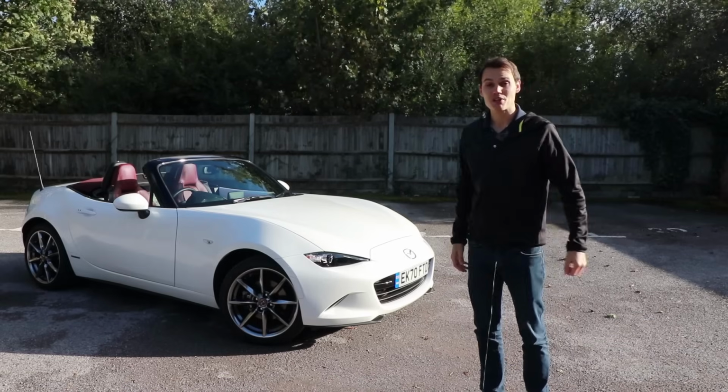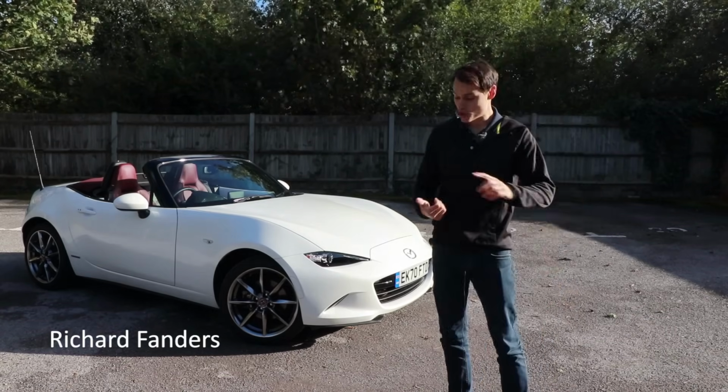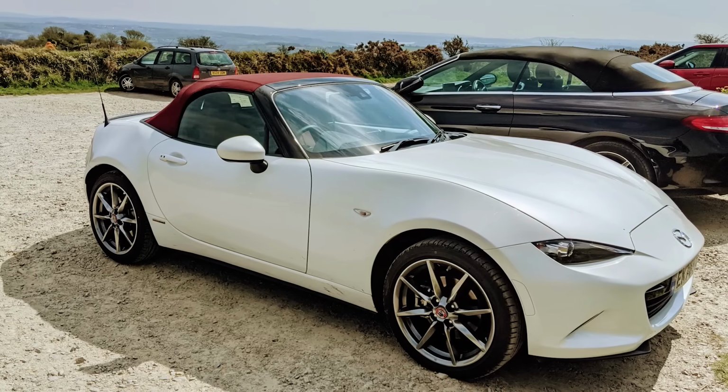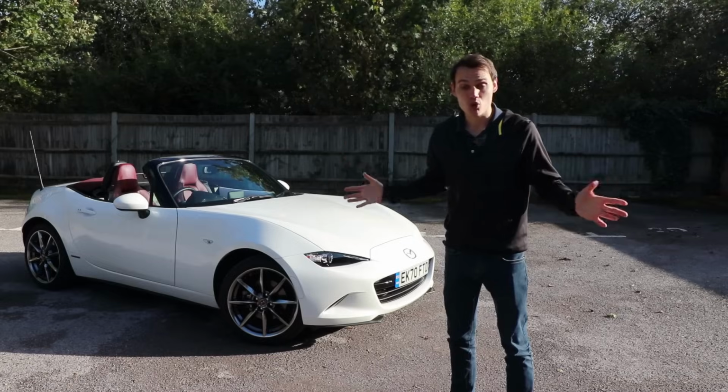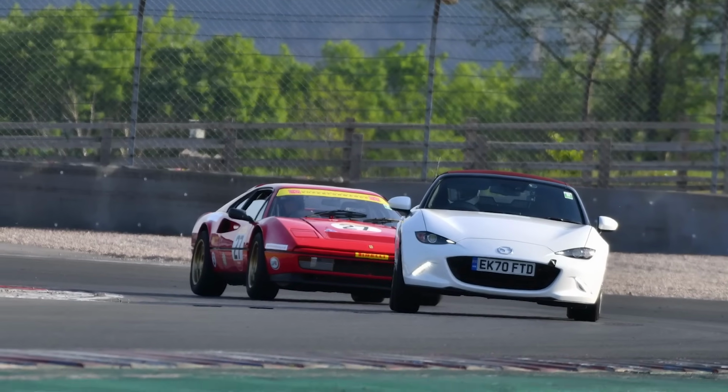This is my Mazda MX5. I've owned it for a year now. I've done 11,000 miles. I've taken it to Scotland twice. I've been to Wales, the Lake District, Cornwall, Shropshire, other places I'm sure, and I've done 5 track days in it. It's a 2020 model. I bought it from new.